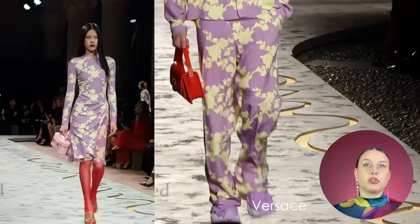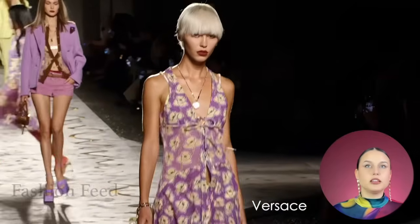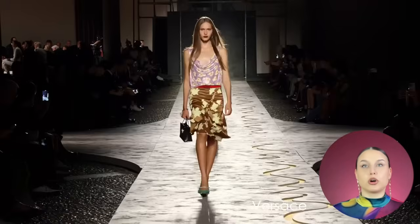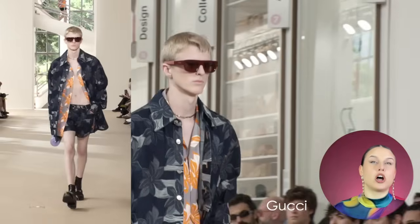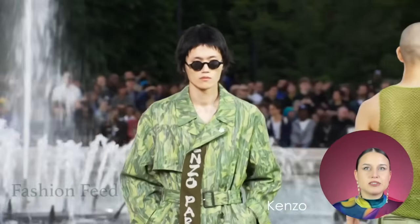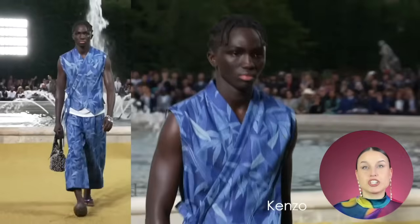On the runways, a fan of florals, one of them at least, was definitely Versace, and I love their color combinations, a little bit in a retro style, which is really fun for me. Gucci also, for the men's show, had a lot of florals. Another floral-esque print that I saw a lot of was tropical prints, maybe bamboo leaves, maybe palm trees, maybe a little bit of an oceanscape situation happening.